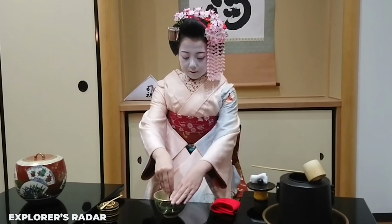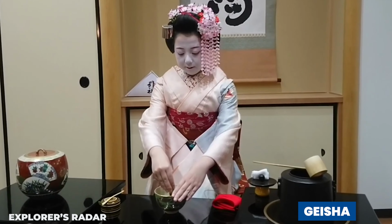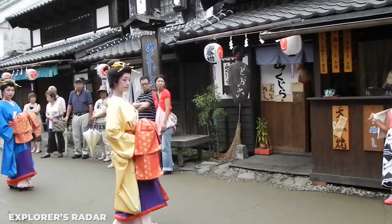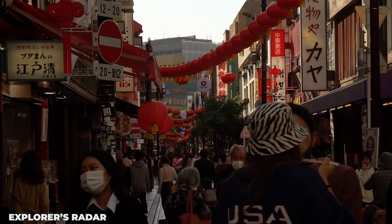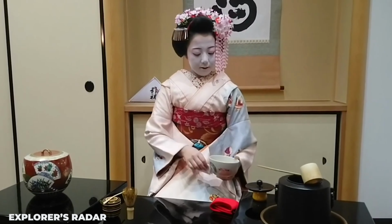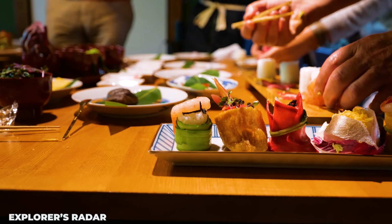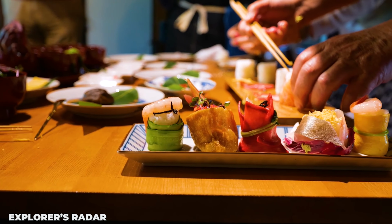But before you book that expensive geisha performance everyone talks about, there's a more authentic way to experience Kanazawa's entertainment culture that most visitors completely miss. Tomorrow we'll discover the secret to accessing real geisha performances at half the typical cost, plus the hidden food scene that locals keep to themselves.